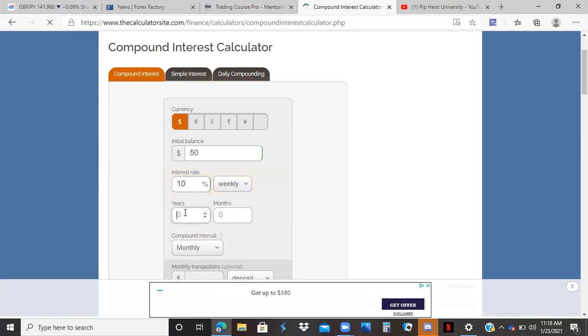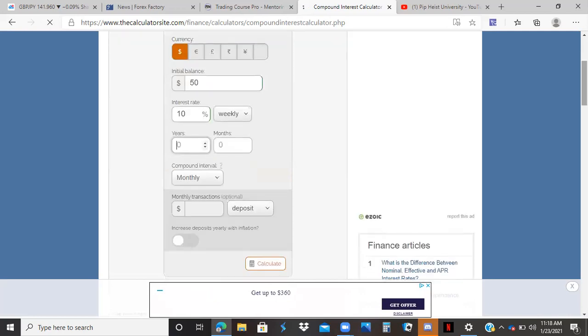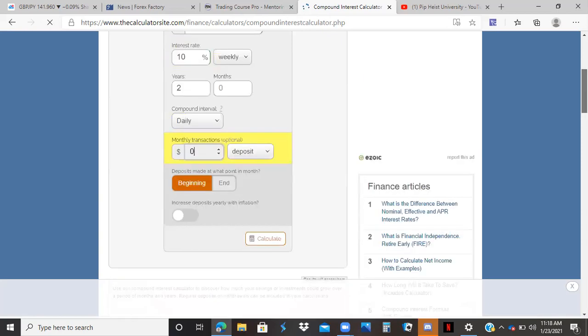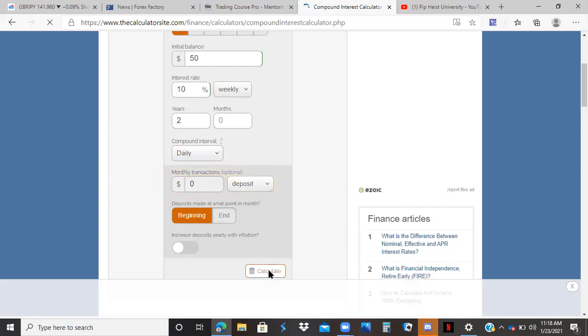Let's say you were to add your 2% a day to your trading account and use that amount to trade every single day, adding and growing. You want to add the money that you've earned to your account daily. And let's say after 2 years with no additional deposits, how much money will you have in your account? Calculate.